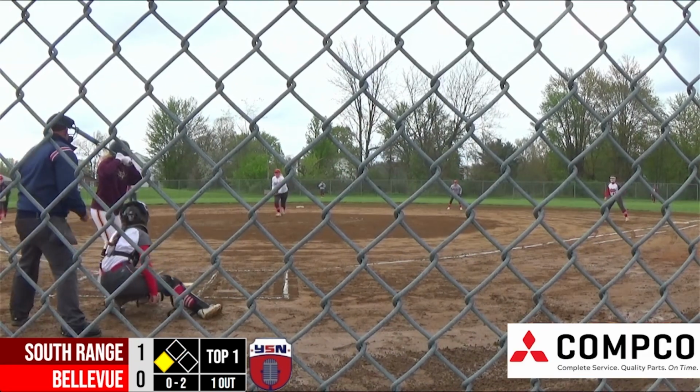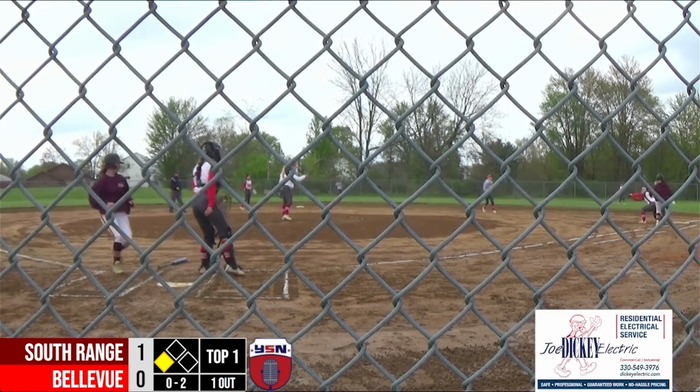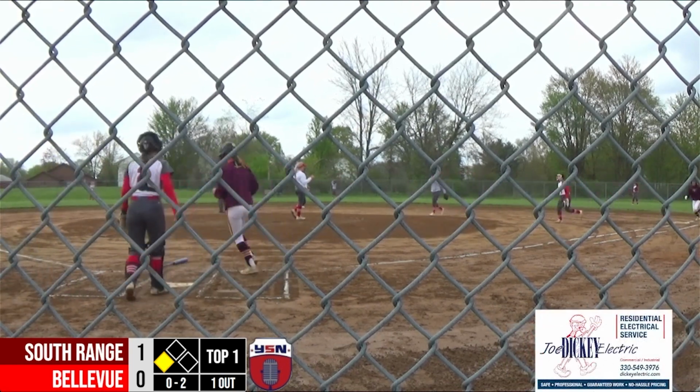And her stance, and she'll let it fly. Swung on, hit right over towards second base. Throw over to first. That's the easy play, and they get it. Another run comes in.